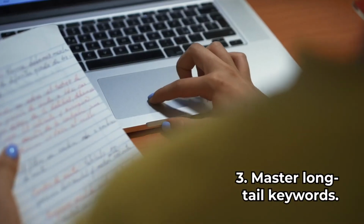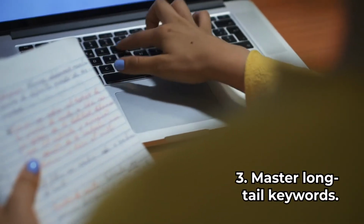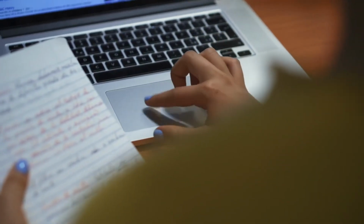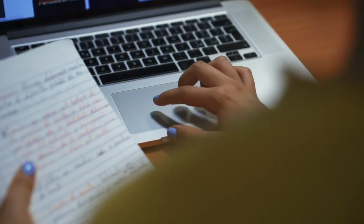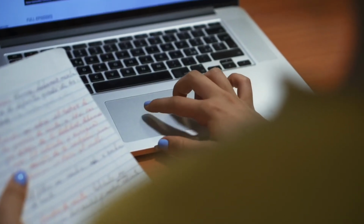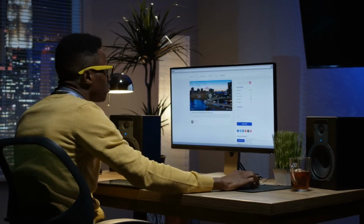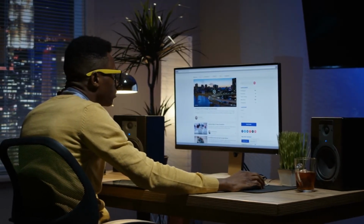Rule 3. Master long-tail keywords. Remember how we said that the majority of online experiences start with search engines, specifically Google, and even more specifically the first page of Google results? So what do you do in a world where you have to fight your way up crowded Google rankings to get seen? The answer is surprisingly simple.